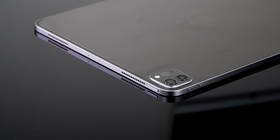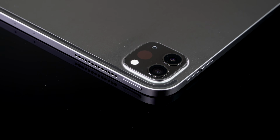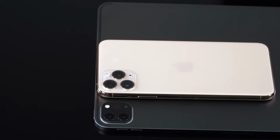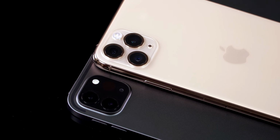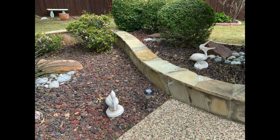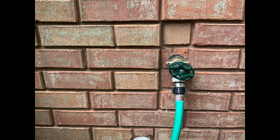Lastly, the distinctive camera cluster there. That looks like the iPhone 11 Pro or Pro Max. It's got 2 cameras, not 3 like the iPhones. There's no telephoto, but they did add a wide angle instead of just having a main camera, and that's a 10 megapixel. And honestly, the cameras on this are pretty darn good. I mean, you don't expect much from tablets, but these take pretty nice pictures.